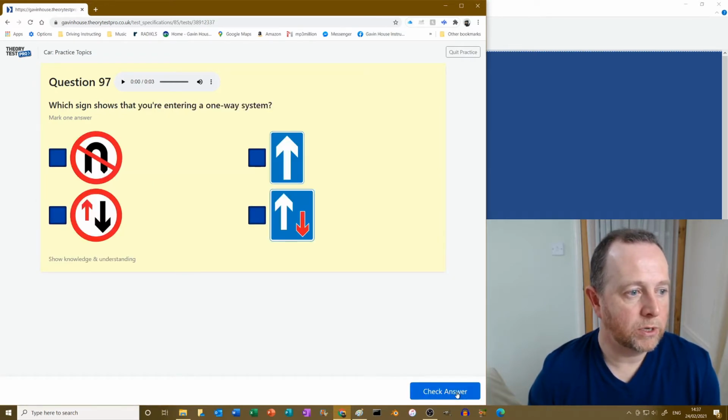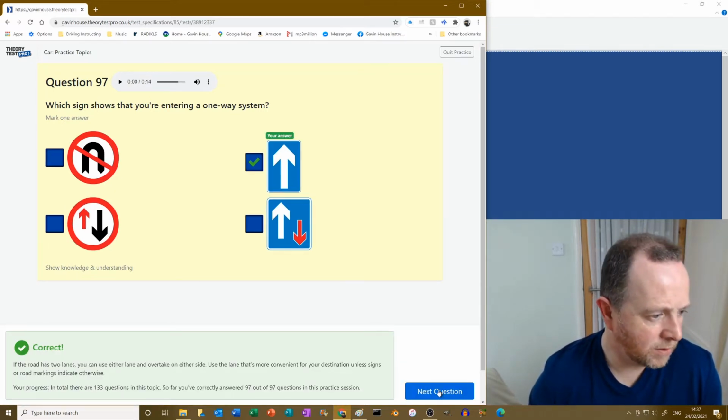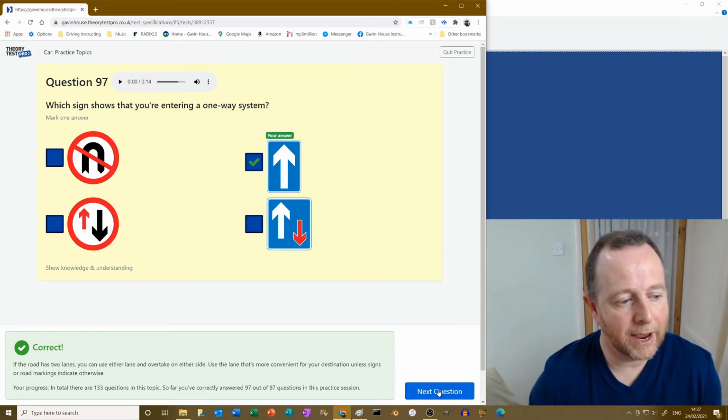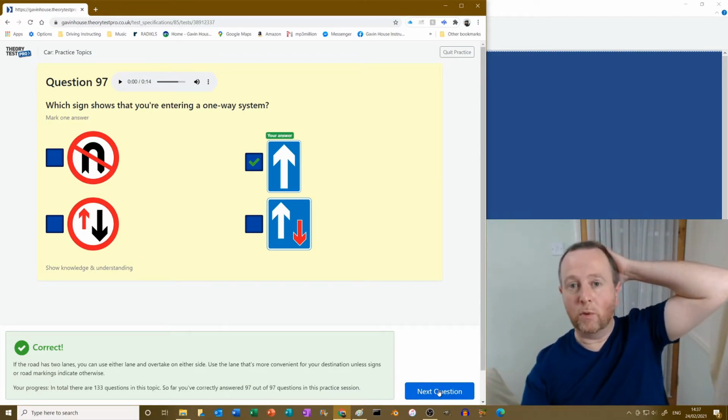Which sign shows that you're entering a one-way street? That one! No U-turn, give priority to oncoming traffic, you have priority over oncoming traffic, and one-way street. What's this say? If the road has two lanes, you can use either lane and overtake on either side. Use the lane that's more convenient for your destination unless signs or road markings indicate otherwise. What? Oh yeah, that's right, because you're in a one-way street.